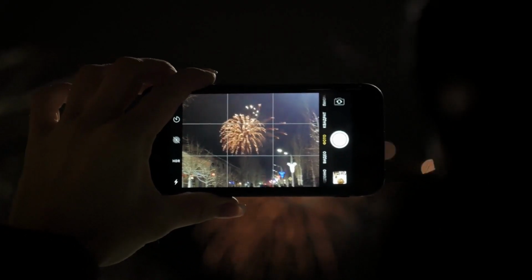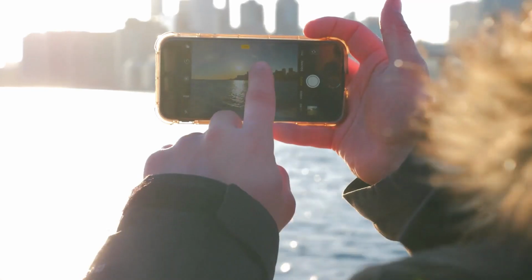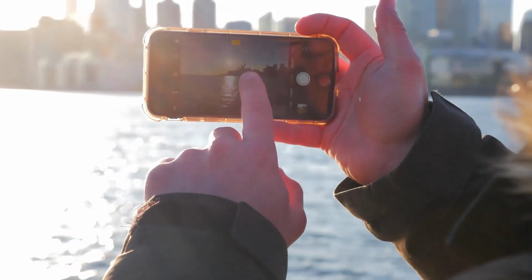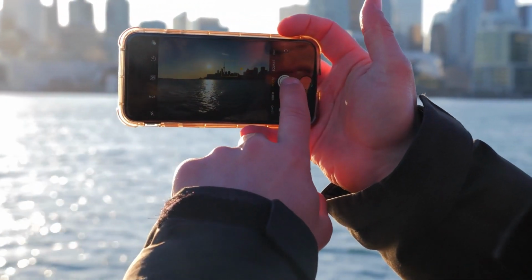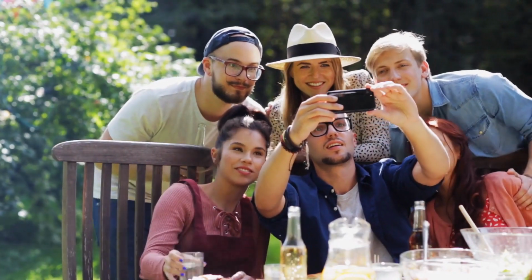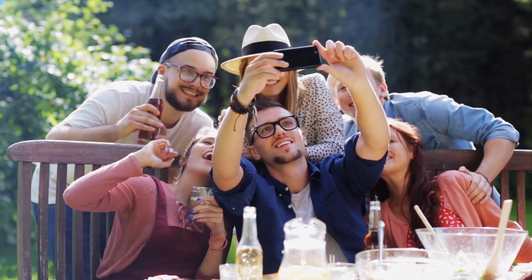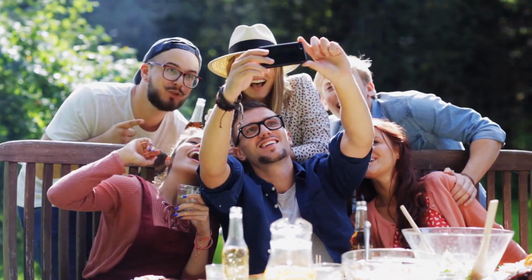We think about how we want to arrange the elements of the photograph, what we want the viewer to focus on, and specifically what it is that we capture. And composition is the key to good photography. Of course, everybody has their own opinion about what is a good photograph, but I'll help you in this lesson to get you on your way to better looking shots.